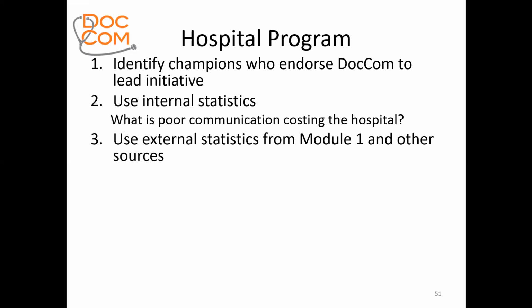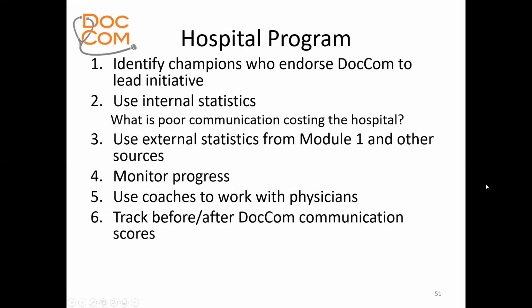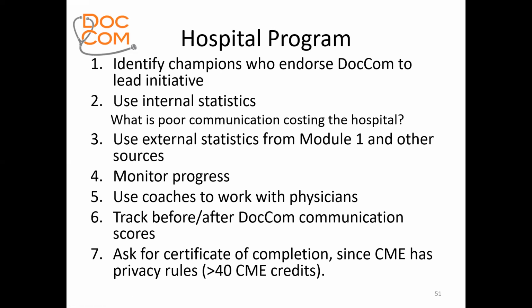Then they used some external statistics as well from DocCom Module 1 and other sources. They monitored everyone's progress. They could see what they were doing. They used coaches to work with physicians, and they tracked before and after DocCom communication scores with HCAHPS. And then they asked everyone for their certificate of completion. CME has some privacy rules, but the certificates were forwarded to the office to keep track of the CME credits.